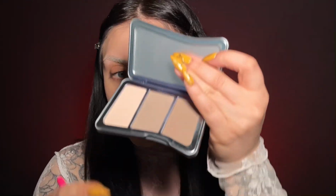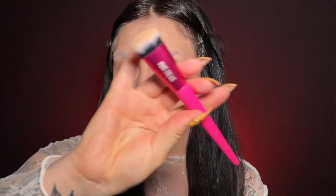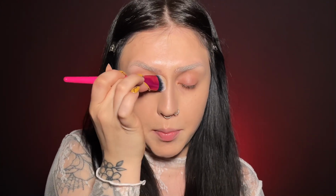Take this Kaleidos Contour Trio. This is in the shade Fair. But this middle shade here is such a gorgeous cool tone shade. So I'm going to take this Pink Freak brush. This is a very dense brush, so it's really good for precise contour. So firstly, I'm just going to take it down the sides of my nose and just really press that in. Again, we're stippling here. We're not doing any big blending movements. We just want to stamp the product directly down in that area.